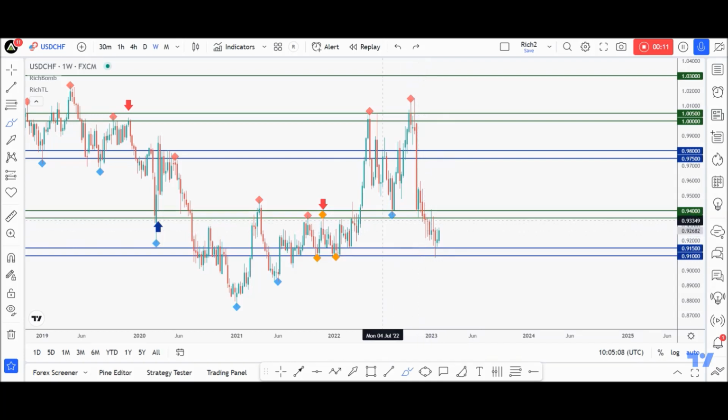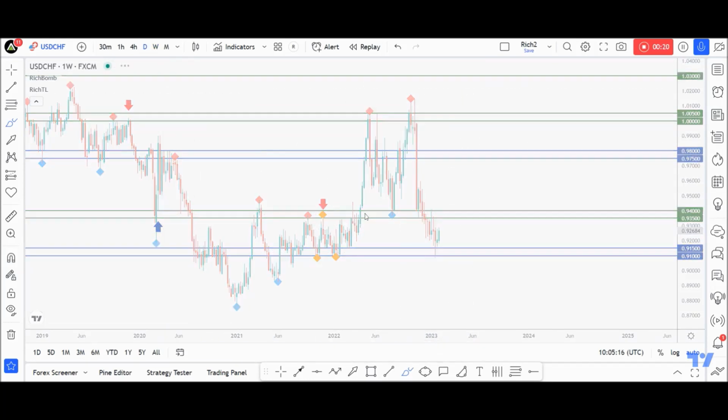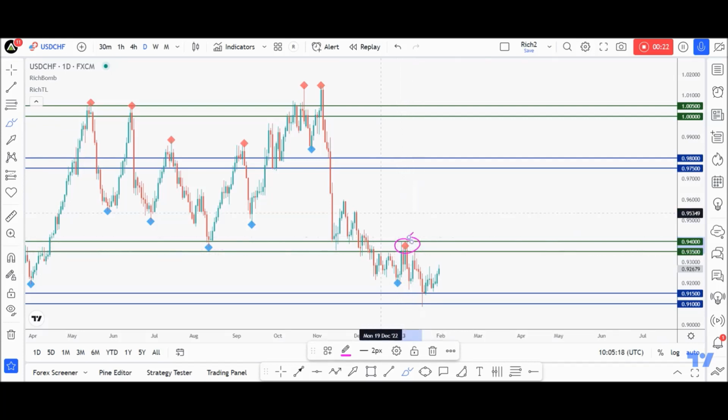So let's get started. After breaking below a major low, USDCHF has been stuck inside a range between our blue support and green resistance. We can also see it as a major high on daily time frame, just like this one right there. So we'll be trading the range even though it's a falling range, right? But anyway, we'll be trading it until eventually it's broken upwards or downward.